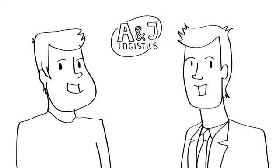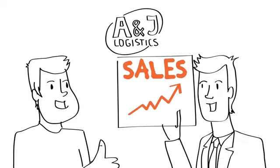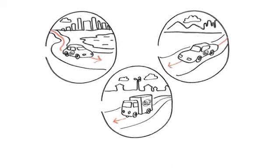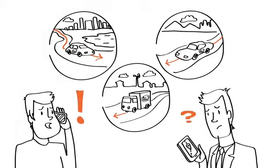Alistair and John built their business from scratch. It proved to be very successful and growing fast. Most of the employees are on the road serving customers across the country. Managing mobile and remote employees is very difficult.